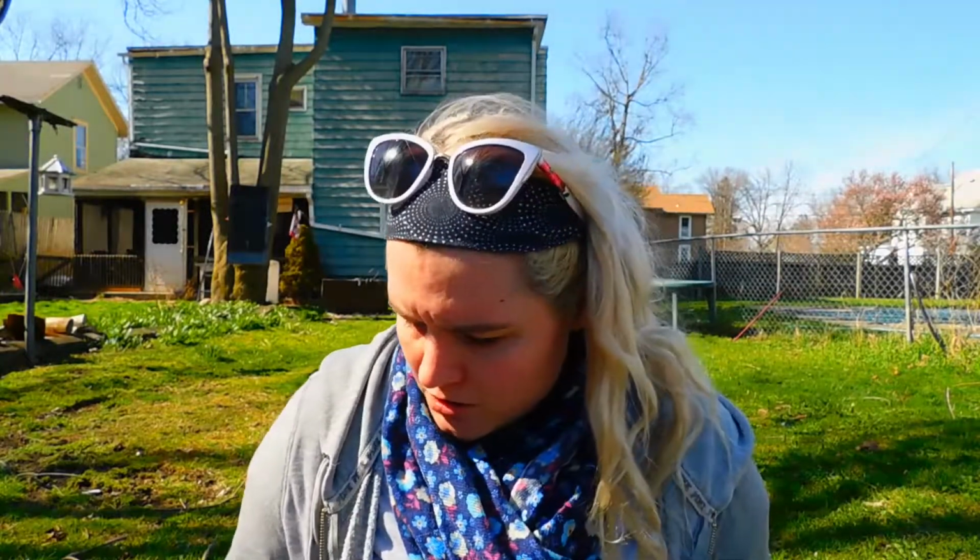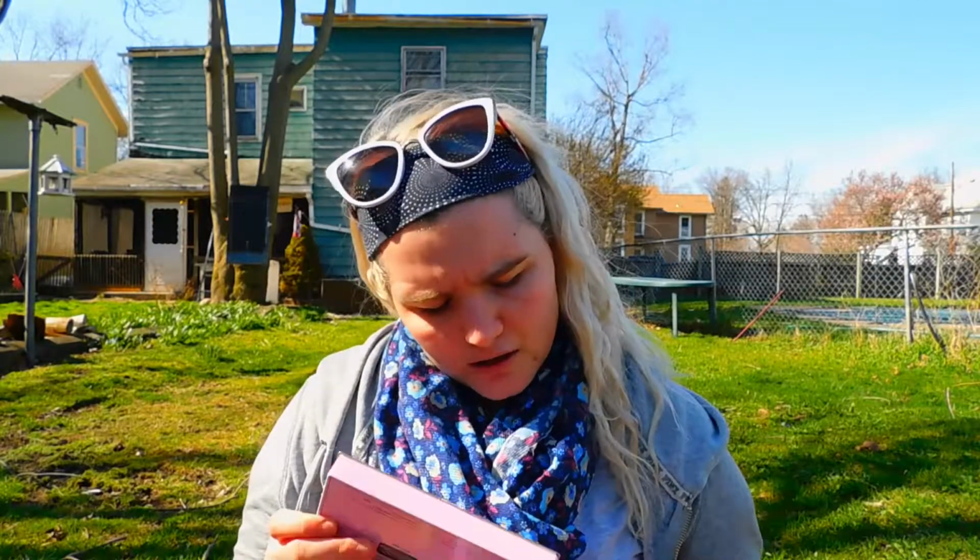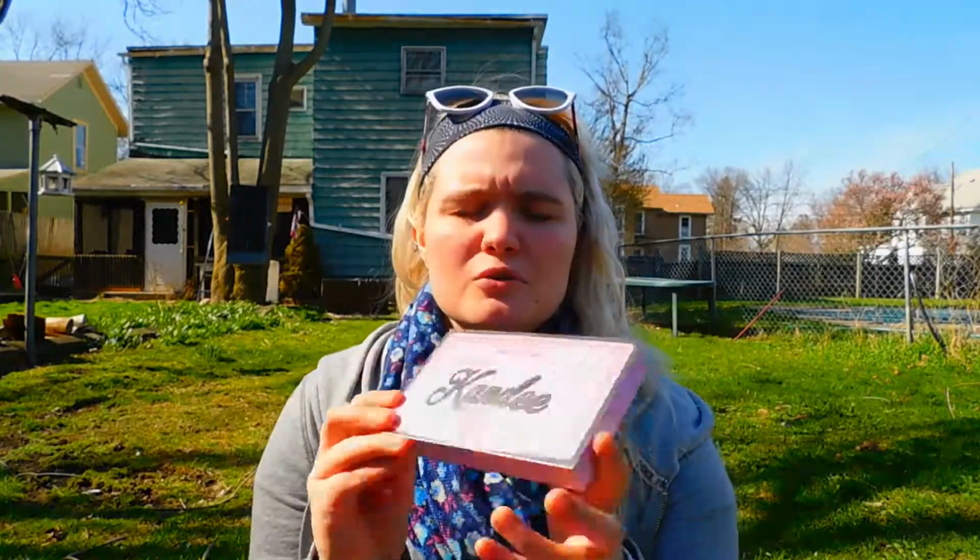Alright, so the next palette I have is of course the Too Faced I Want Candy Limited Edition eyeshadow palette. I talked about this because I got it for my birthday, and I absolutely love this palette. It is super cute.